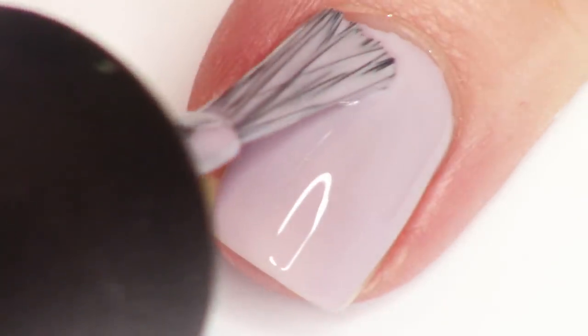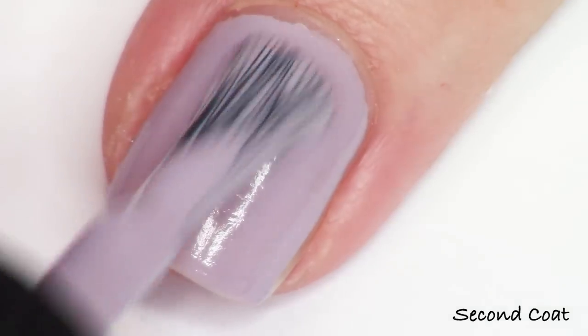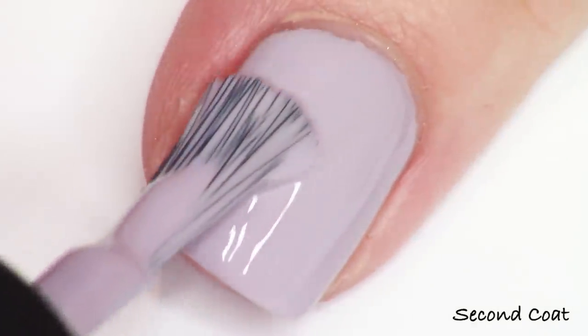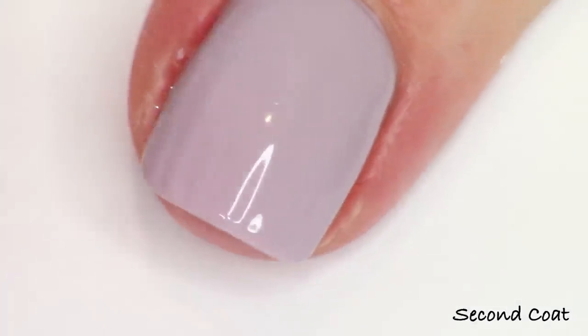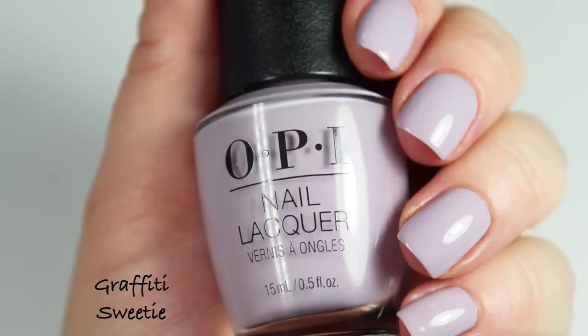This one had a little bit of looser formula than some of the other polishes in the collection, where I feel like they could have tightened it up just a little bit. But it is really lovely in two coats, and I love gray so much. So I was such a fan of this one. I do have a few comparisons for you, but nothing that's an exact dupe. So if you love purpley grays like me, hooray, this one's so good. So this is Graffiti Sweetie. That's two coats on my nails.